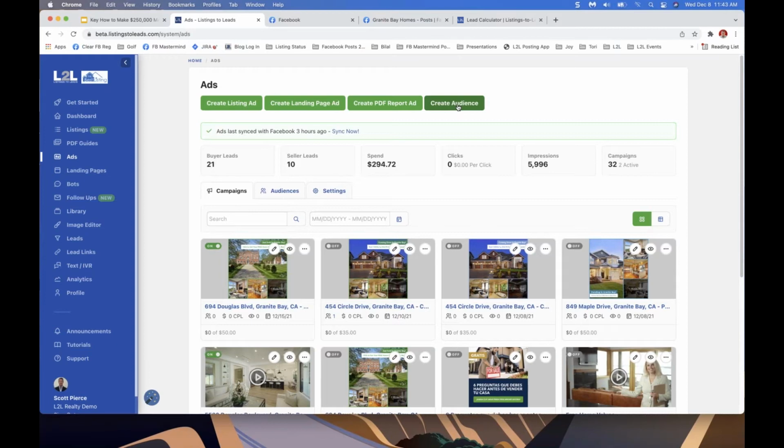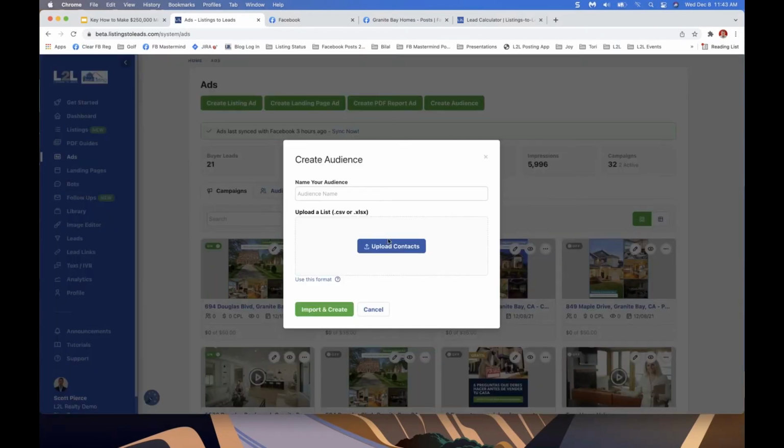So I've got the CSV file. I'm going to click create audience. I'm going to upload that CSV file, and I'm going to call it something like Folsom homeowners. Depending on how detailed you want to get, it might say 5-year ownership, or 5+ year ownership, whatever. Boom. Import and create, and we're in Listings to Leads.